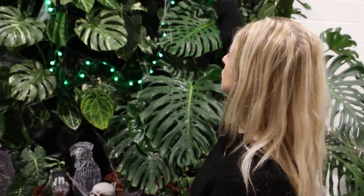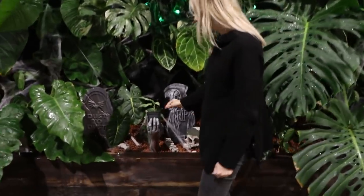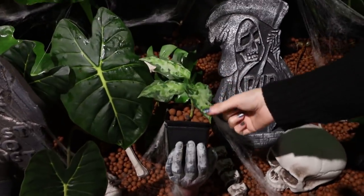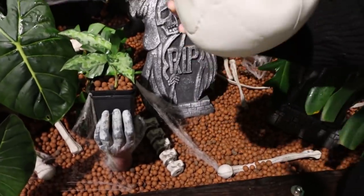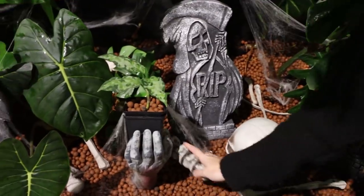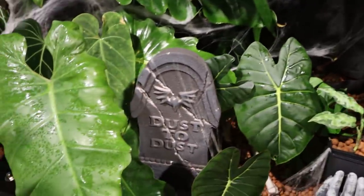So we've got some webbage. We've got some really shit lights. We have our lovely little pictum that we've popped in the bottom, with a little handyman. I think that's quite cute, personally. We have our really, really nasty, cheap skull. Little bit of spinal cord for your pleasure. Then we've got our, what do you call them? Headstones, graveyard stones in the bottom. And that's kind of it.